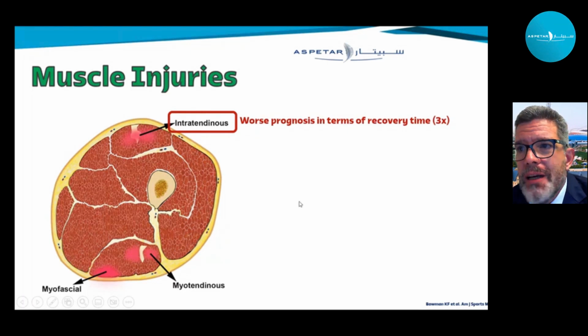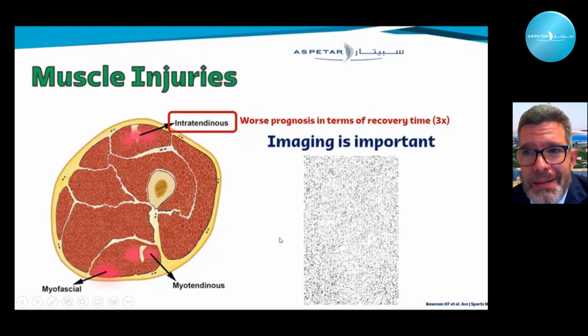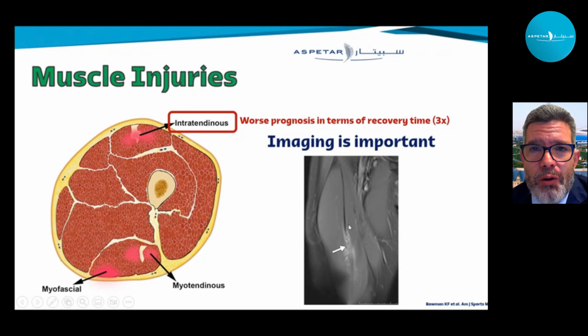terms of recovery time, up to three times more recovery time required in these patients when the intratendinous tear is present. So imaging is important to make this diagnosis. And here's an example of MRI. Here's a tear of the intramuscular tendon of the rectus femoris. You can see here the tendon normal, and here we can see the tear within this tendon.